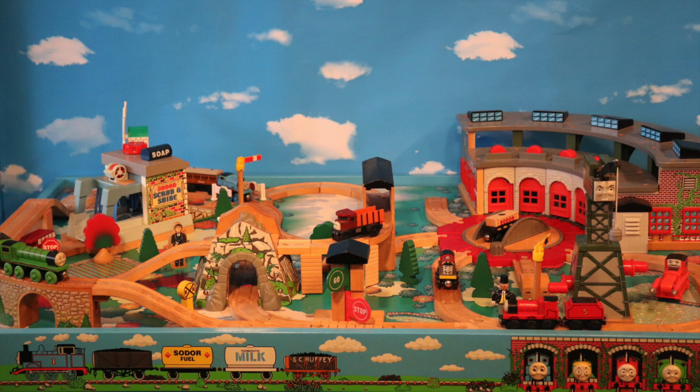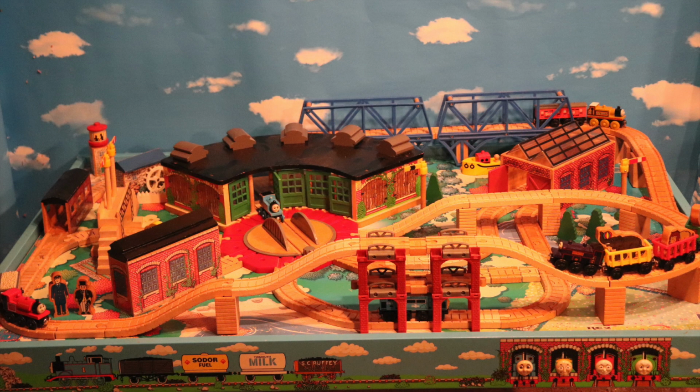It has great components, but isn't very fun to play with. I'm going to give the 1997 Roundhouse set a 5 out of 10. Great supply of track, destinations, characters, rolling stock, and accessories that are perfect for doing your own thing with, but not very well thought out.